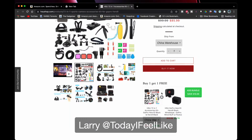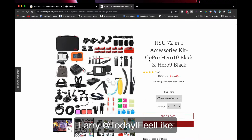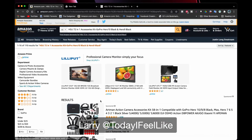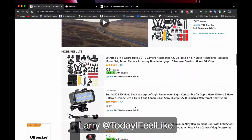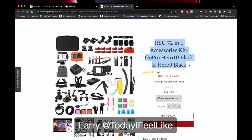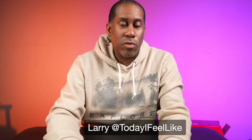It says buy one, get one free. So it looks like maybe you can get some other stuff for free if you buy one. So anyways, that's the HSU 72-in-1 accessories kit. I think they sell this also on Amazon. Let me head over to Amazon right quick and put that in there to see if anything will show up. And I don't see the HSU one right there. So, yeah. All right. Well, no problem. We saw it over there. You can grab it right there, the 72-in-1 accessories kit for GoPro Hero 9 and 10 Black. So there we have it. If you guys are GoPro people like I am, you can definitely grab one of those and check it out.